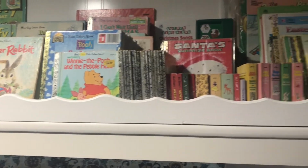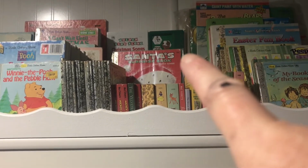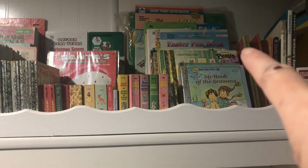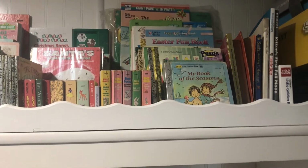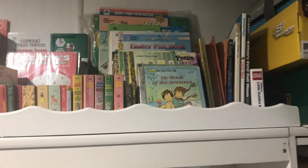And then you can see one of the touch and play books that I have. There's one there, and then there's several behind the Easter fun book, which is a watercolor book where when you paint it with a wet brush, the color comes out in the design. So that is all of them there.